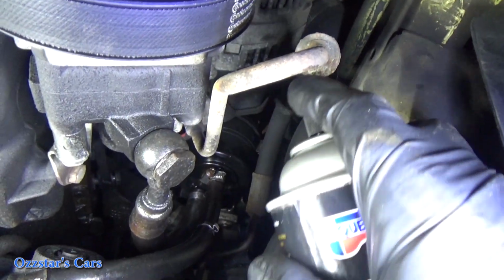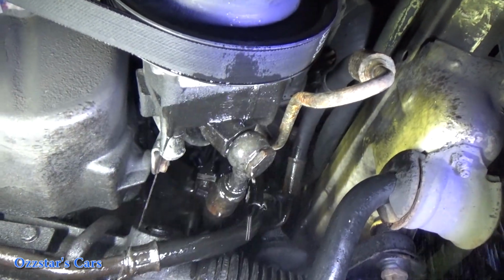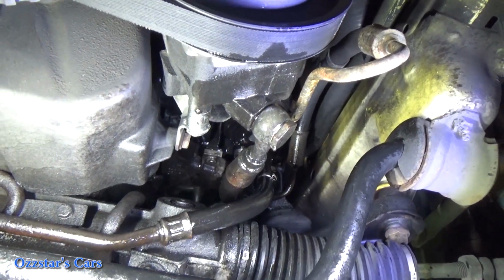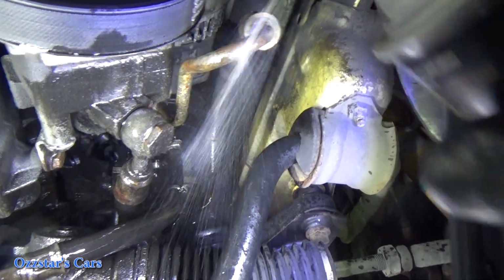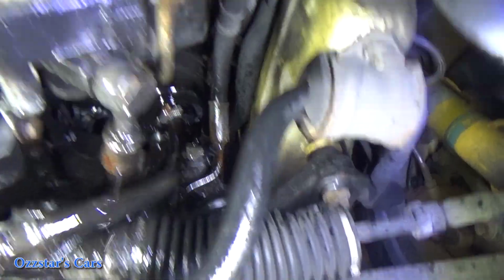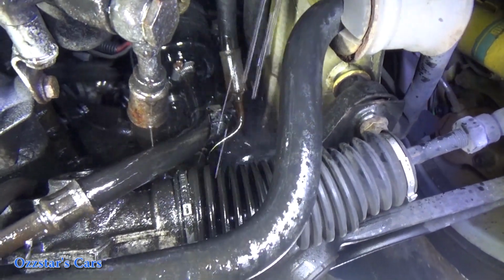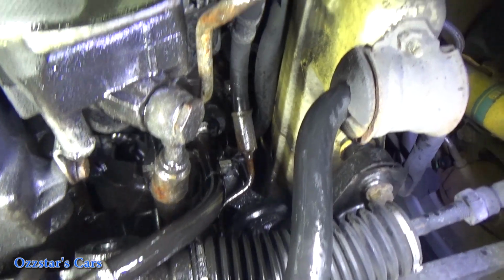Before removing any of the lines, I like to spray all the connections down here and get off any excess dirt and oil and what have you. Some schmoo, as they say, and hopefully that will keep some contamination out. So I'm just spraying that down, and then I'll start disconnecting.